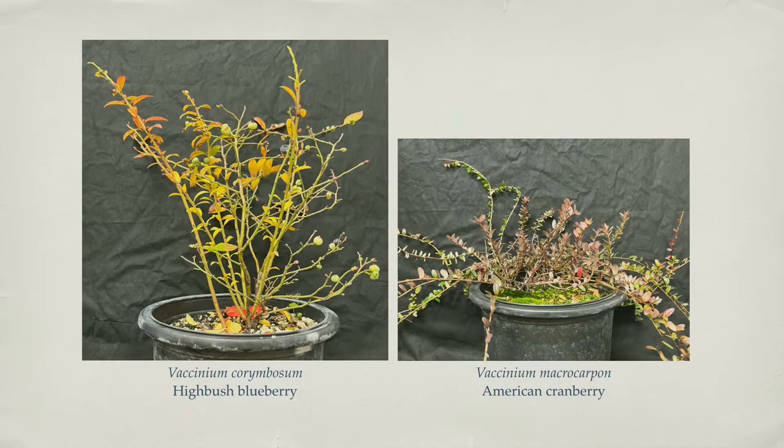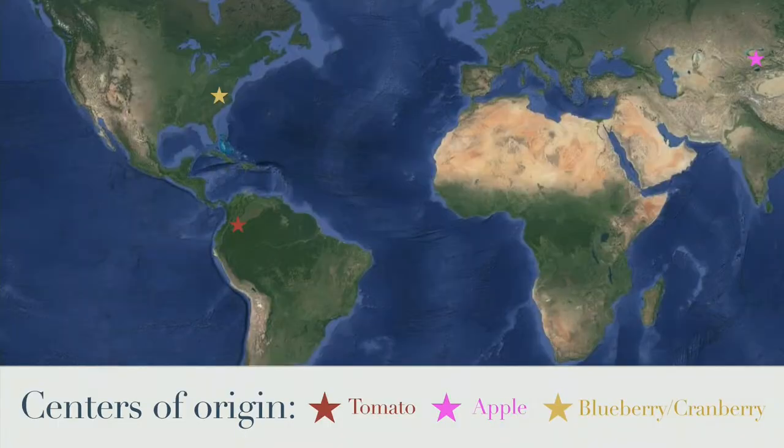This genus is very special to us because it's a group of plants native to North America with distribution along the East Coast and in the northern regions of the continent. This is very different, for example, than tomatoes or apples, which originate elsewhere in the world. For example, tomatoes are originally from the Andean region of South America. And as much as we associate tomato sauce with Italy, tomatoes were not part of Italian cuisine until the Columbian Exchange in the 16th century.